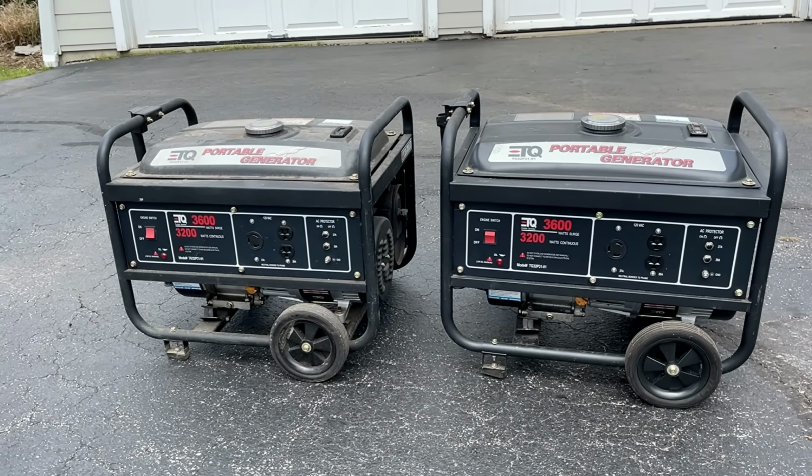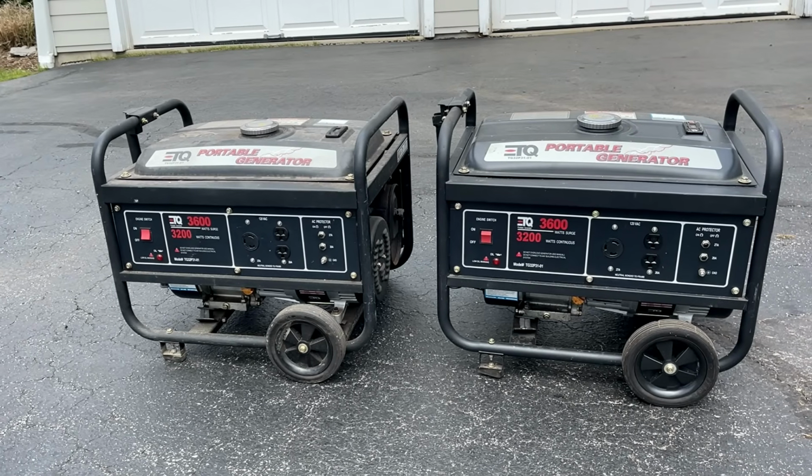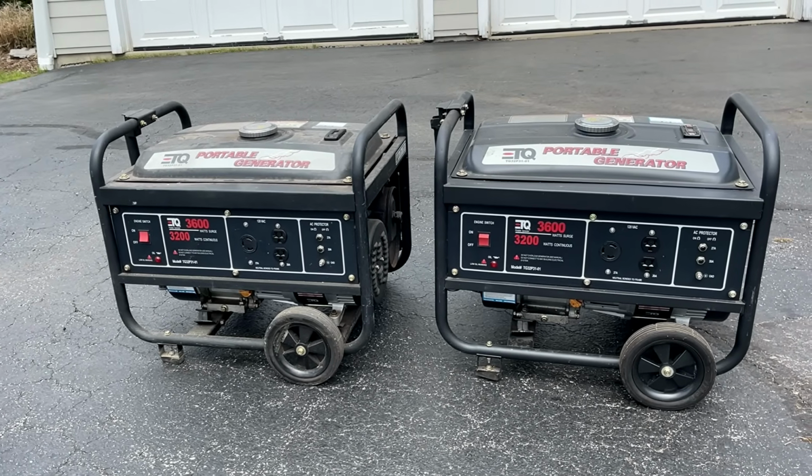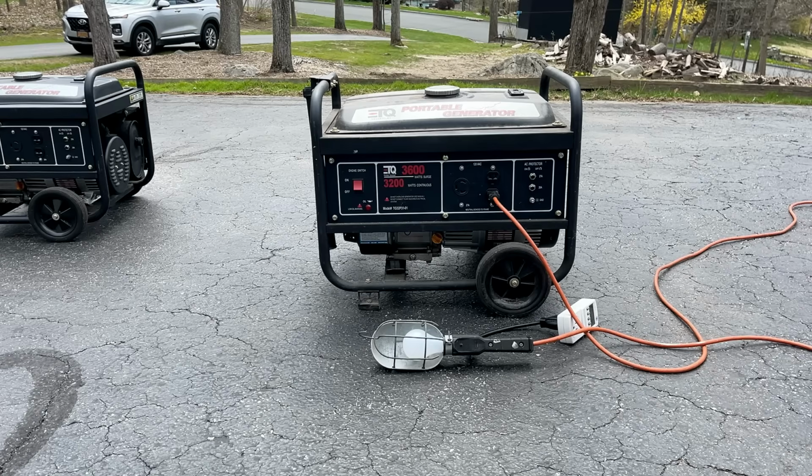I want to test them and just validate that they both, in fact, do not make power and go from there. Find out what's wrong and potentially fix it. All right, let's give this a try. I checked the oil on both of them. They are both filled. They do need oil changes, but it's fine to test with. And I checked the throttle plates. They are not stuck. So let's give it a go.